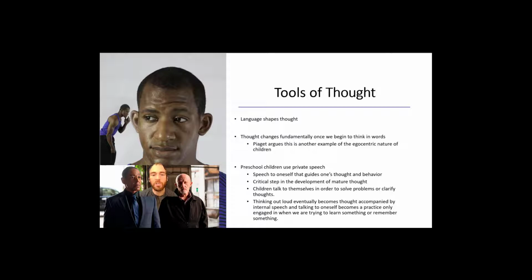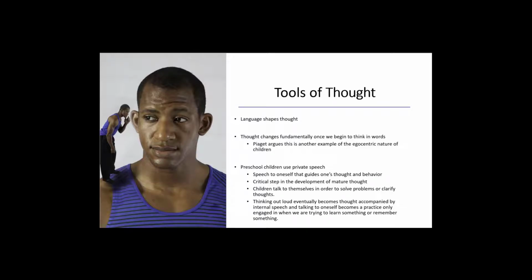Preschool children use private speech to oneself that guides one's thought and behaviors, a critical step in the development of mature thought. Children talk to themselves in order to solve problems or clarify thoughts. Thinking out loud eventually becomes thought accompanied by internal speech, and talking to oneself becomes a practice only when they're trying to learn something or remember something.